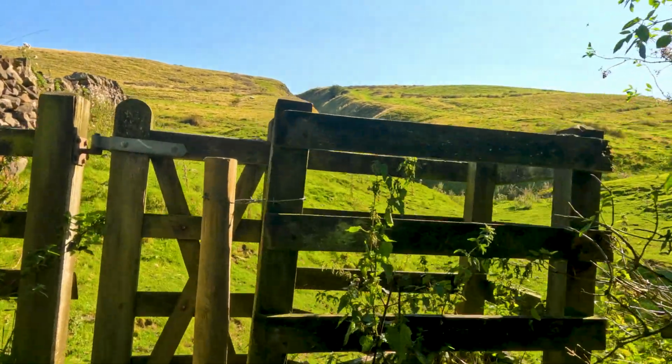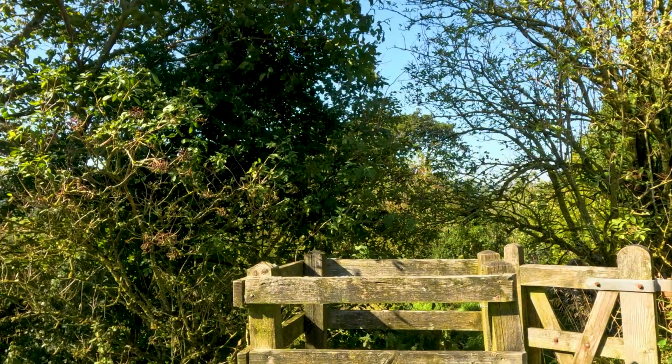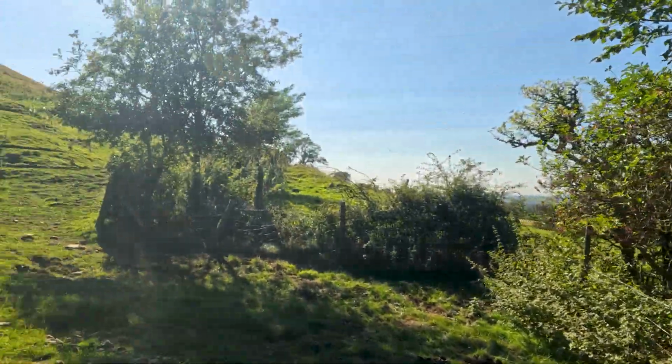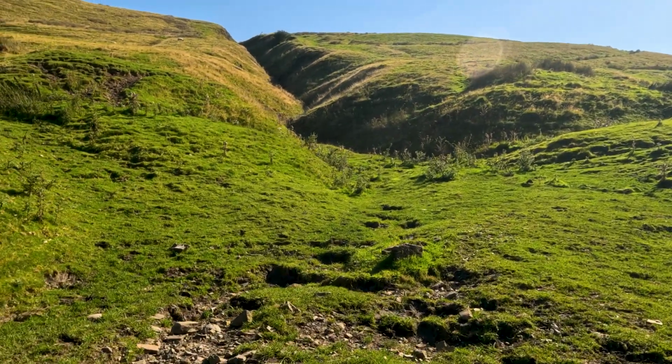Pass through the kissing gate and ahead lies Burst Clough. A clough is generally a steep-sided gorge or narrow ravine, so even though this is not the longest or the deepest, it's aptly named. From the kissing gate, the path heads diagonally right here to climb up the right-hand side of Burst Clough.